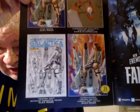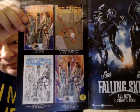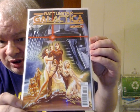Okay, this is the Alex Ross cover. There is also a subscription exclusive variant cover, a sketch art cover, and an ultra limited virgin art cover, limited to 25 copies. That's that one in the lower right. And as I believe I stated, that's issue 2. Issue 3.